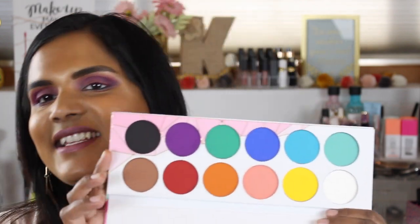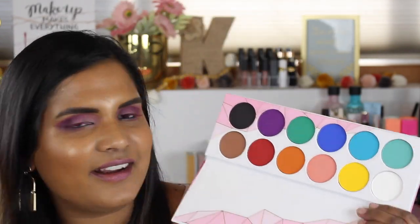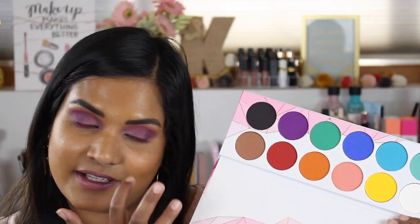I swear, is there not like a YouTube video where every YouTuber has a Sugarpill palette? So I needed one too. I'm gonna list the names of the shades on the screen when I'm swatching them because I don't know the names yet off the top of my head. I know some of them, but I don't know all of them. So let's get to swatching. I'm so excited. Should we? No, I'm gonna swatch this way.